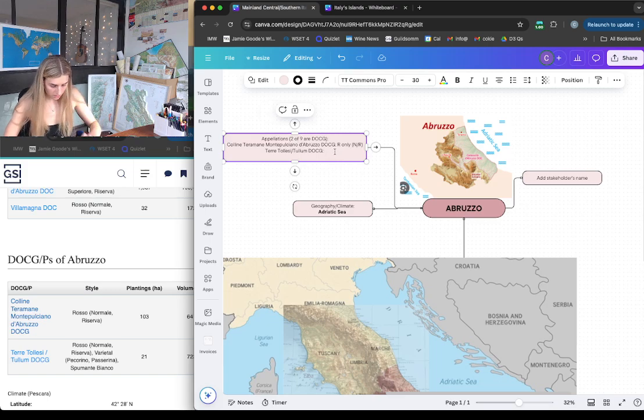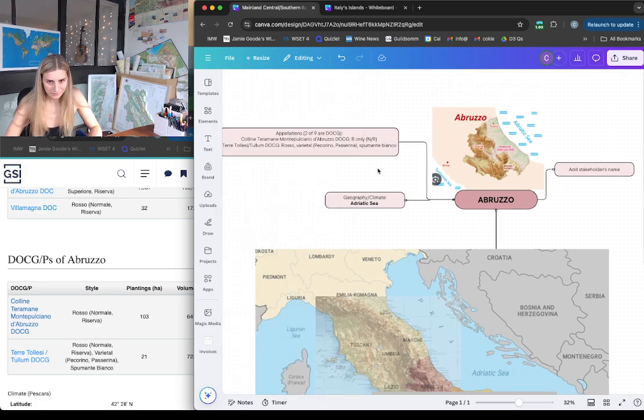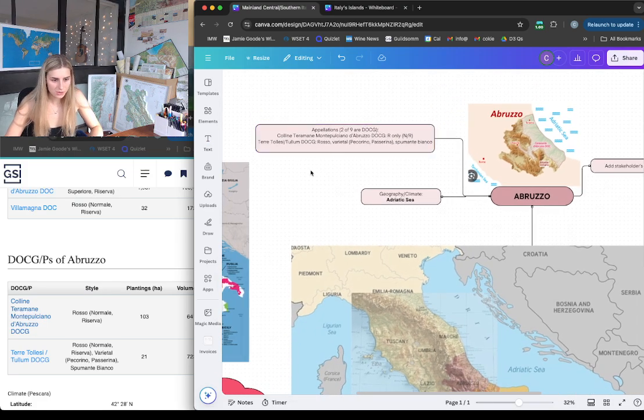So you can make Rosso, you can make varietal Pecorino, Passerina, and you can make Spumante Bianco, which is sparkling white. Okay, so that's what you can make in those places.